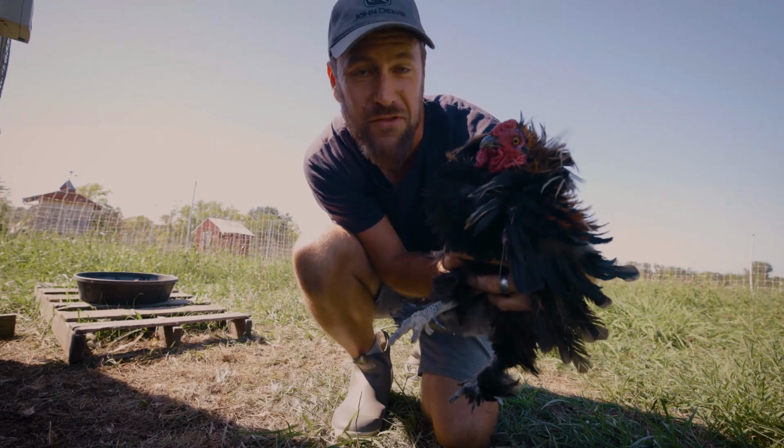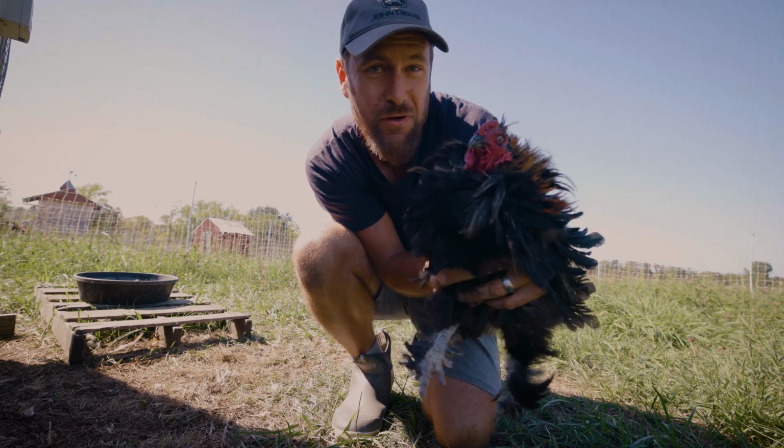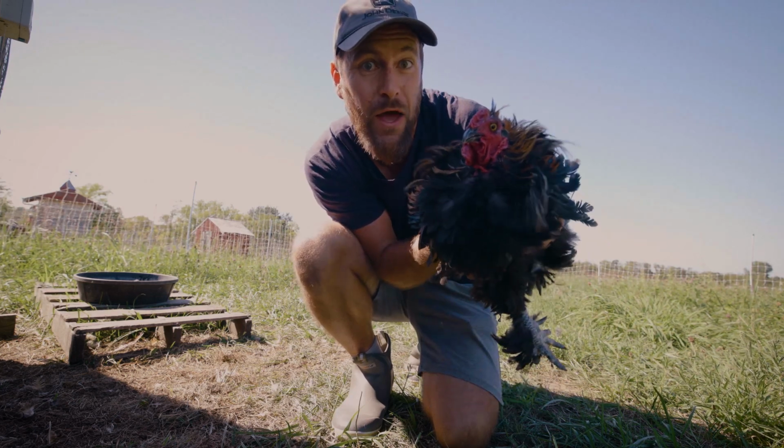And while we have roosters on the farm, it's not necessary to have one to get eggs from a hen. A rooster simply fertilizes the egg so it can hatch out if incubated. But a hen will still lay an egg without a rooster.